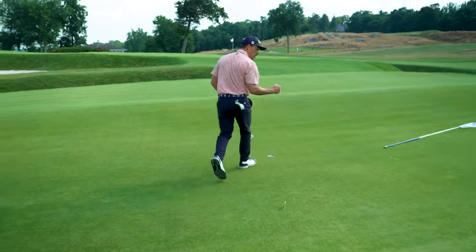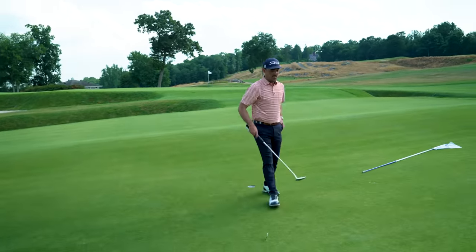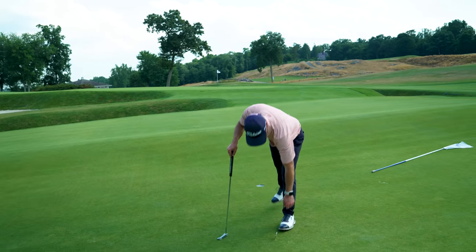Yeah, cool. Good birdie. We're now one under with four to play. That was 14, 15, yeah. 16, 17, 18. All right, let's go.